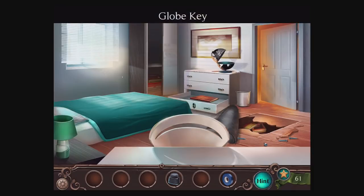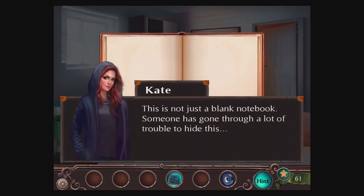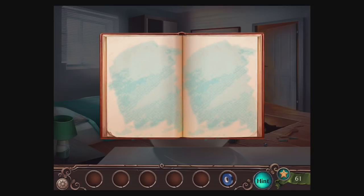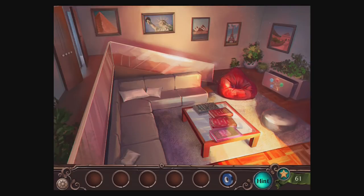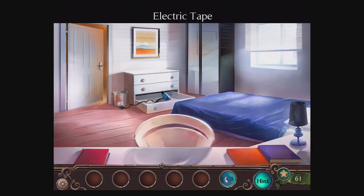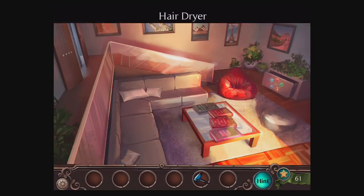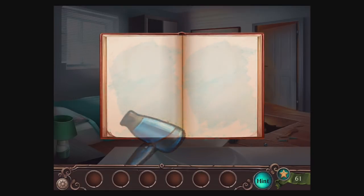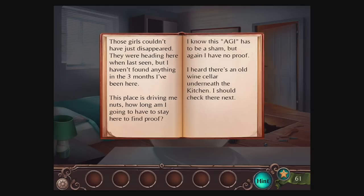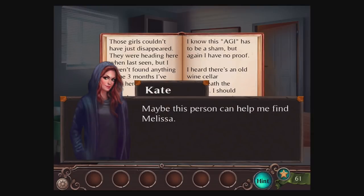Use the key to open the drawer. And there's this book. If you put the ink on it, can't read it yet. Let's go back to the other room. Fix up the blow dryer with the tape. Take the blow dryer. Go back. Use the blow dryer on the book. And that's the end of chapter 6.